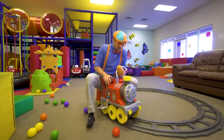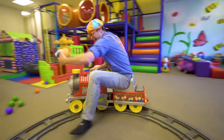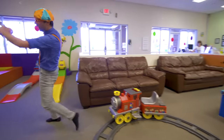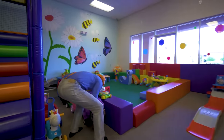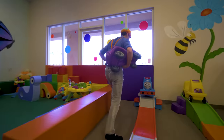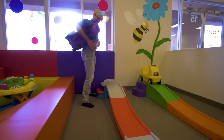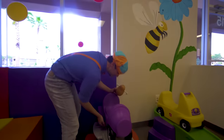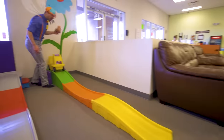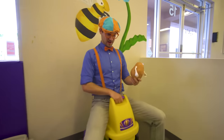Whee! Look at this red train! Here we go! Tracks. All right, make way. Whee! All right, here's another one. Here we go. Perfect. We have one more. But this one, I'm gonna ride on it. Ready?